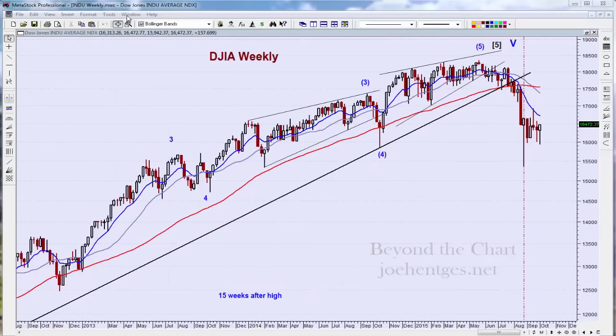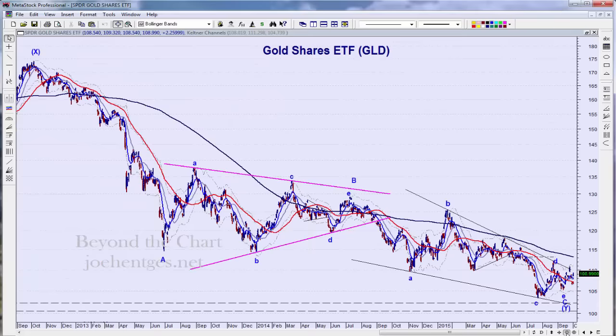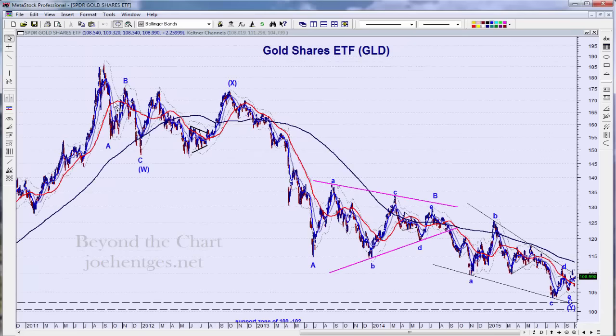The other one I want to look at today is gold. Gold had a nice pop on Friday. I do think there's a good probability that the downward correction in gold that's been going on since back here in 2011, where's this peak, September 2011, is over. It's been a complex corrective move.